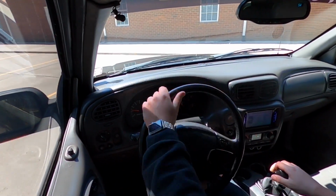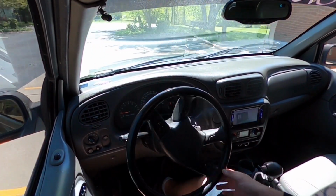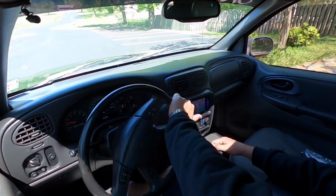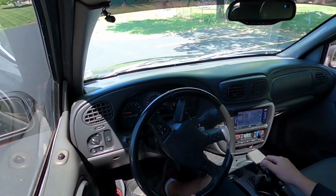Bit more driving to do. Go ahead and put y'all in the driver's seat. I did notice it had a little bit of an exhaust leak on the driver's side. It's very slight, but you can hear it from the outside of the vehicle. Nothing mechanically wrong with the motor, so.